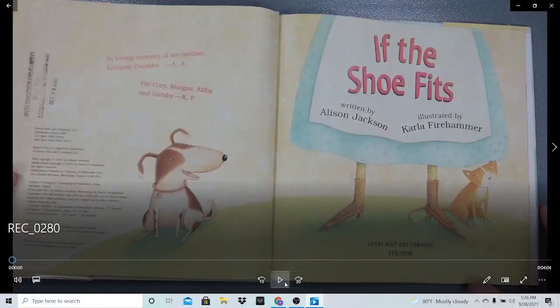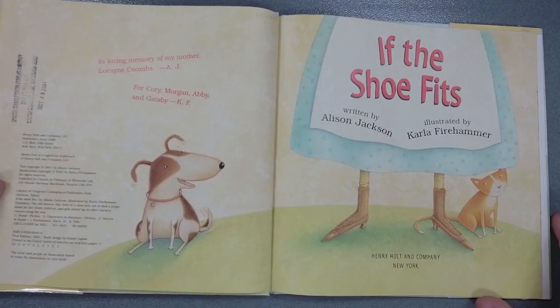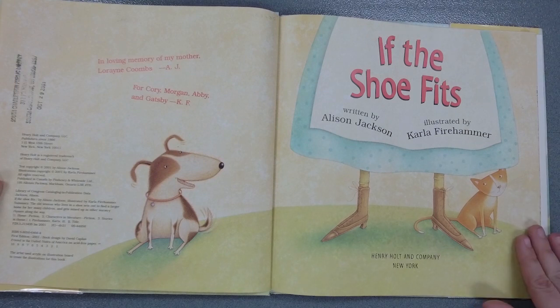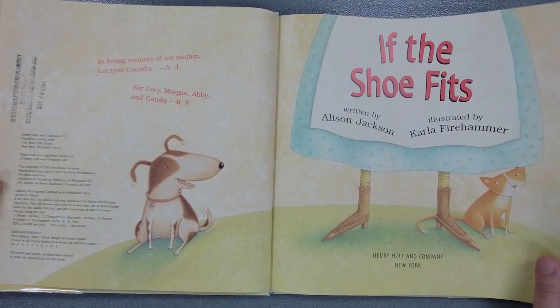So we are going into our book, and there are a lot of versions of the old woman who lived in a shoe, and this is just one of the more amusing ones that are out there. If the Shoe Fits, written by Allison Jackson, illustrated by Carla Firehammer, and it is published by Henry Holt and Company from New York.